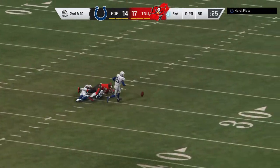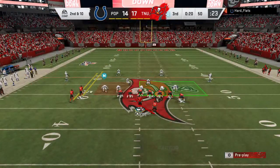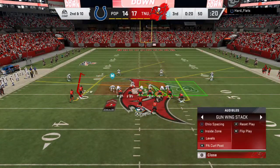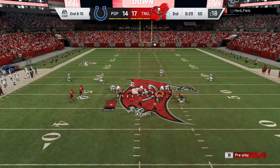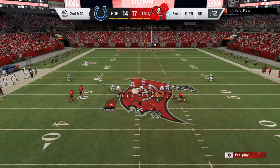You can draft the fastest. You can draft the most athletic guys. But if they don't know the art of positioning, sometimes it's all for naught. In this case, in the right spot, helped force the incompletion. Yeah, he had his hands on it for a second, but it would have been a tough catch, though. Falls incomplete.